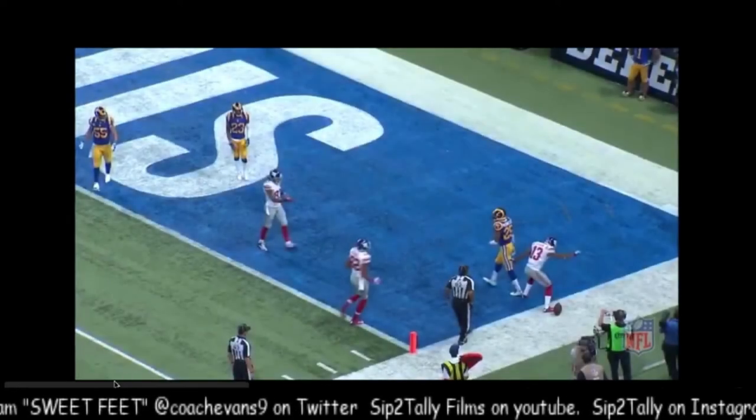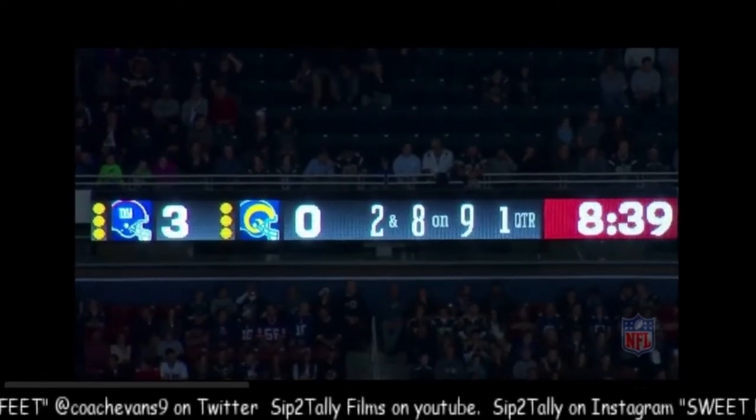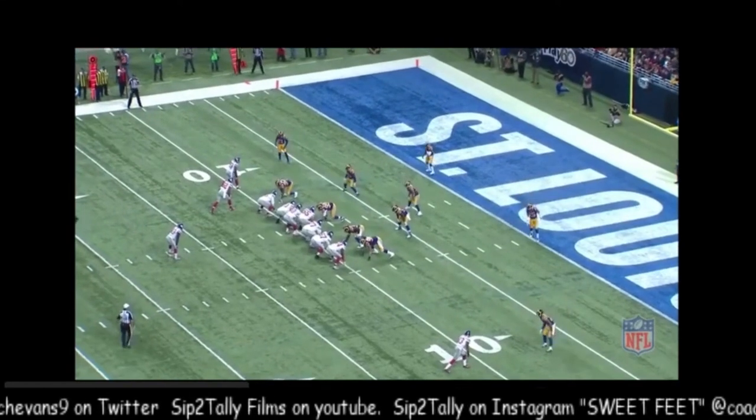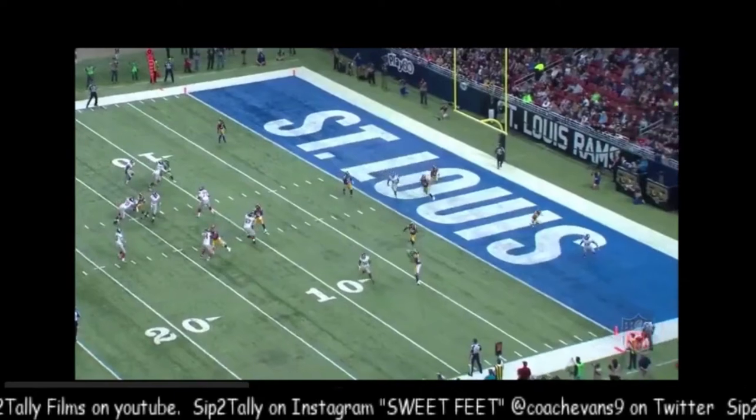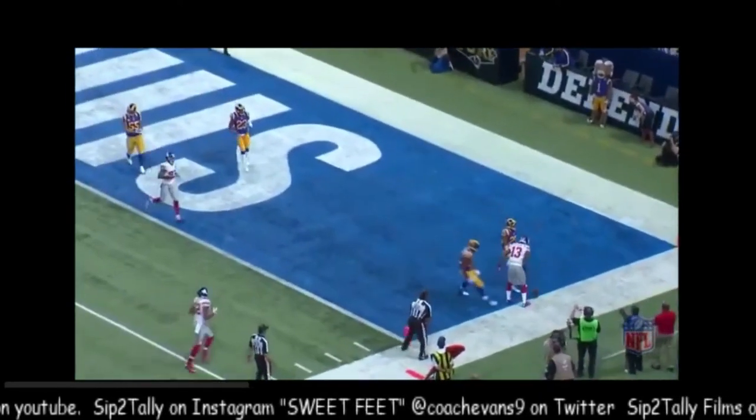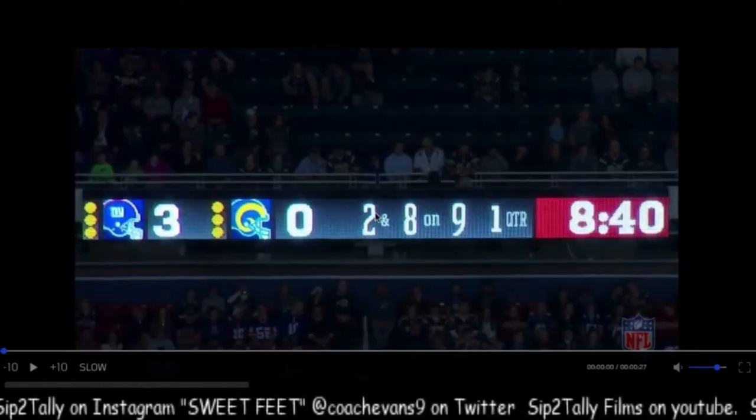All right. Now we have what I would call a corner route. Let me let it play first. It's going to go in, up, and out. Wide open. Now let's go back and talk you through what happened on this.